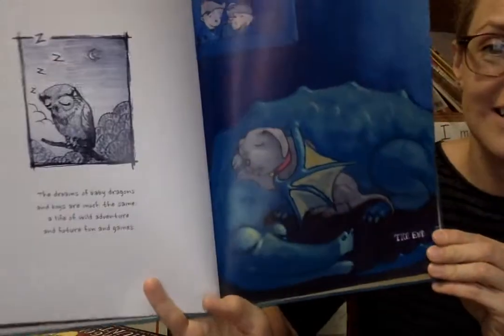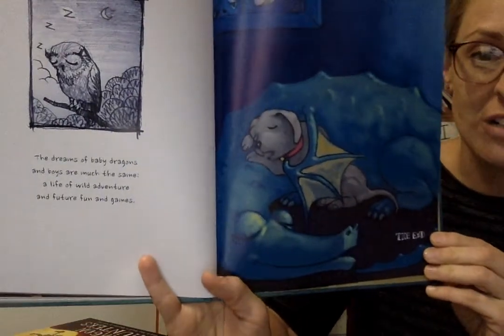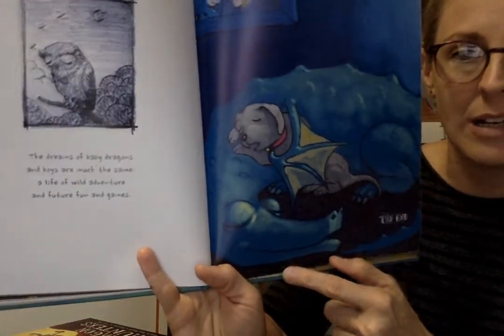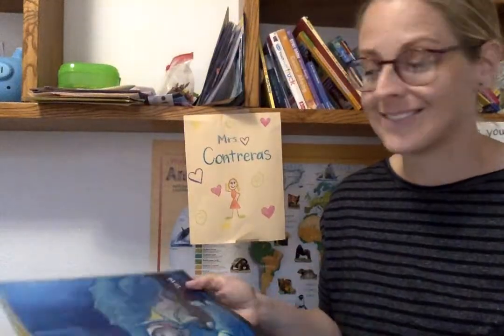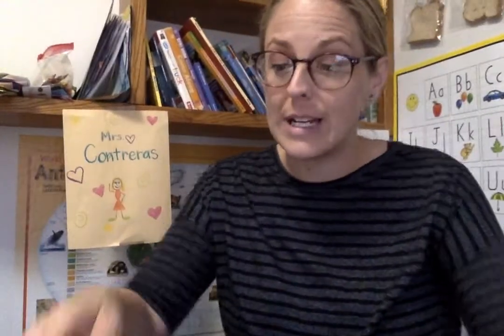The end. Look at that last picture. Look at that sweet dragon. He's snuggled up with Coco. You think they're going to be friends? The last book is called The Dragon Riders. So that's the book we'll read next week.